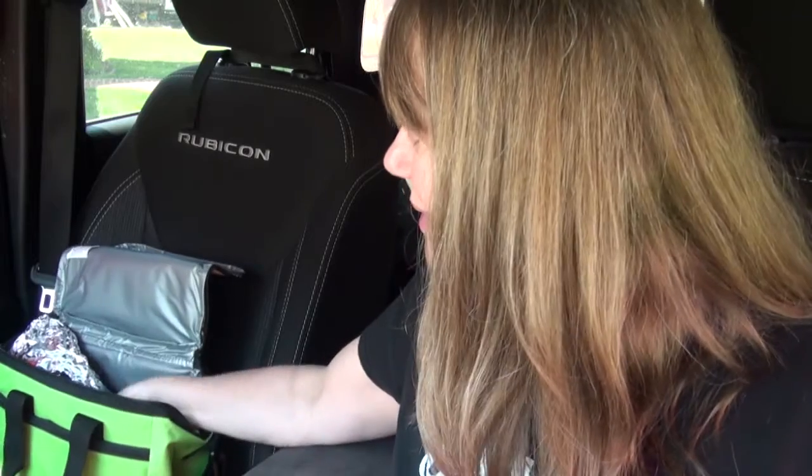Number 2, sweets. Everybody's got to have their sweets. Now, I try to stay away from the chocolate because if you're out on the trails in your Jeep and it's a hot sunny day, sometimes the chocolate melts in your fingers and then you get your steering wheel all sticky again. So I like to take with me Twizzlers.